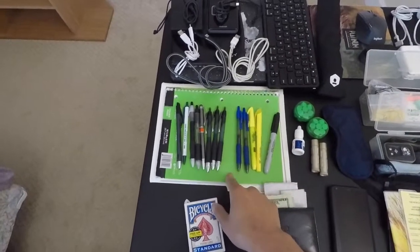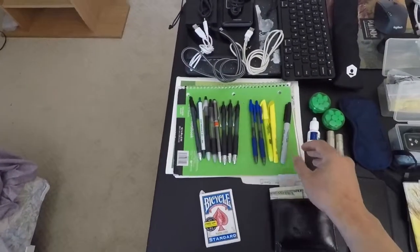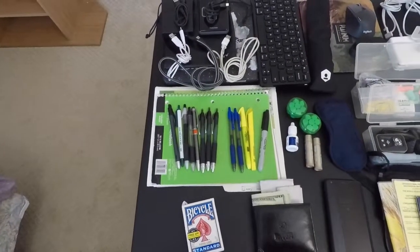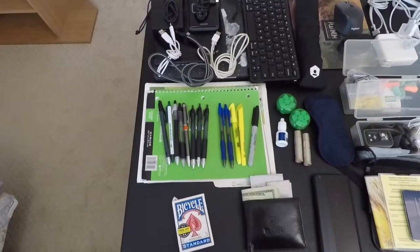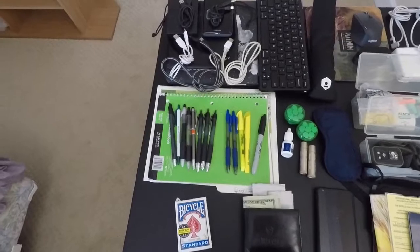Definitely a notebook for writing your thoughts down and ideas. And then I have a folder underneath just to keep documents that I travel with, and blank sheets of paper in case I need to write something.